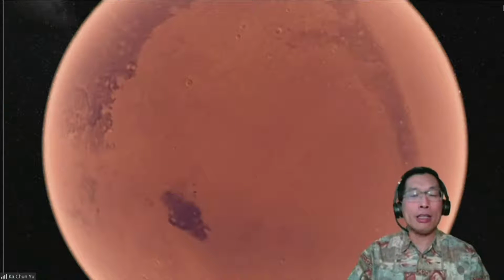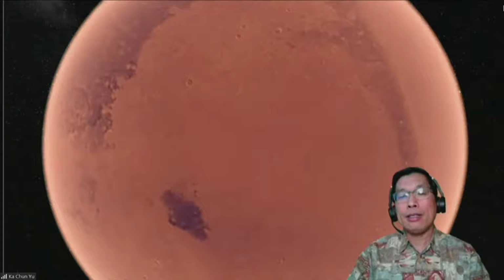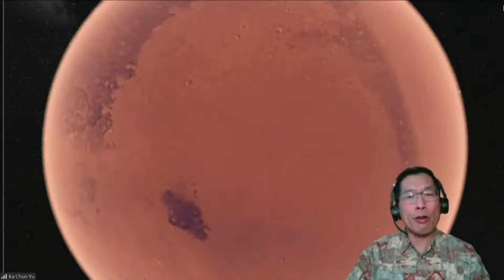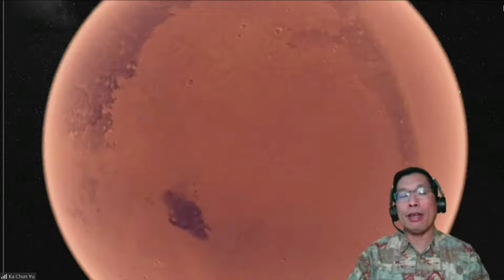And part of that is because it actually has a very thin atmosphere. So even though it's only 50% further from the sun, the very thin atmosphere, meaning very little heat trapping gases, means that it's actually much colder than it would be if it had an atmosphere as thick as the Earth's.